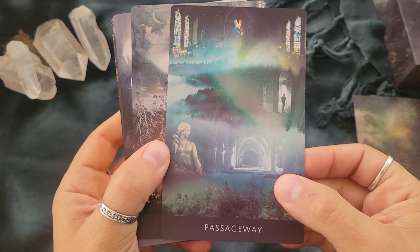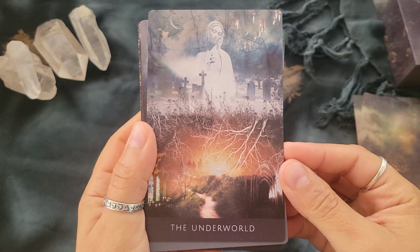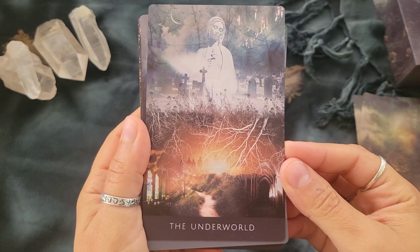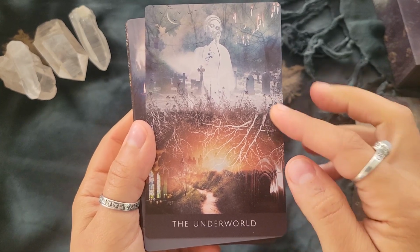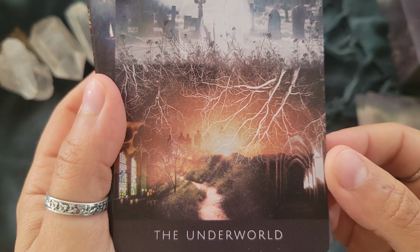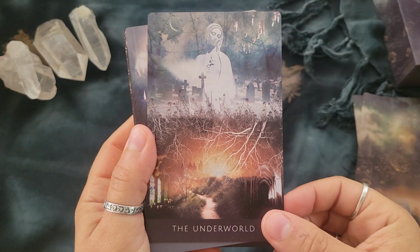I feel like I have not used this deck very much yet. I've drawn a couple cards just to kind of try and start getting to know it. But I really feel like there's a lot you can pull out of this. We'll look at the guidebook in a minute because I really like the way the guidebook has been handled too. Underworld with the plants, you can see the roots coming down, kind of the silhouettes of people. But on the top is the cemetery.